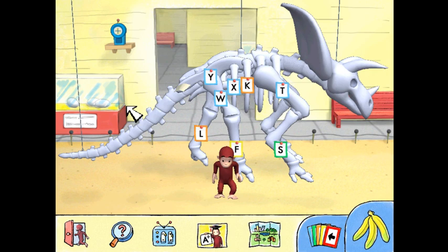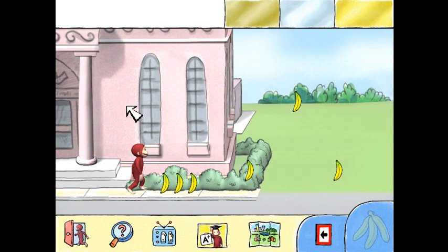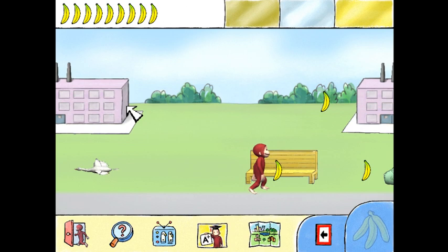Great job! George found the next piece of the note, but there were still more pieces missing. Only 3 pieces left. George searched for the pieces of the note. Use the arrow keys on your keyboard to move George toward the bananas and away from danger. Press the space bar to jump.